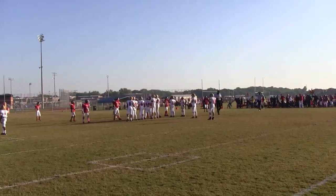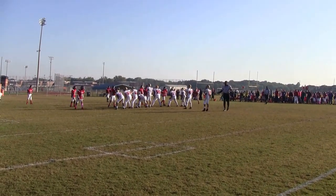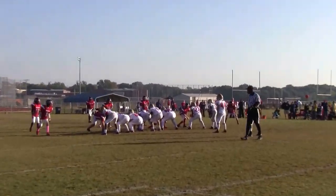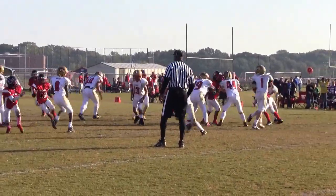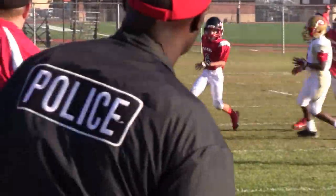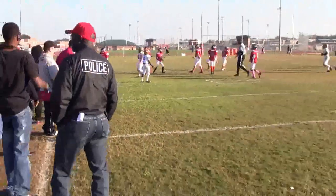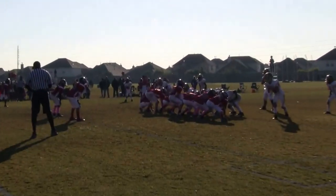Fourth down. Fourth and 10 on the Texans 35. Turnover on downs. There's 6 minutes left in the game. It's first and 10 on the Texans 35.